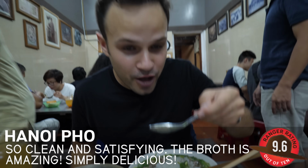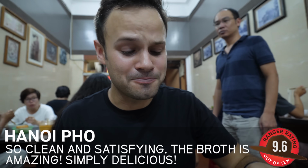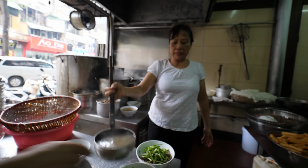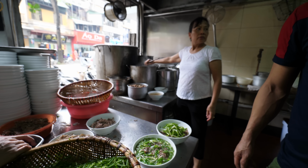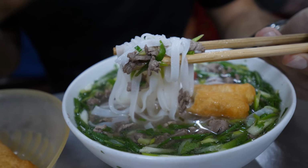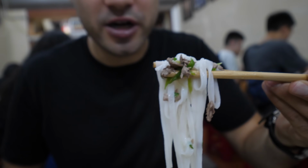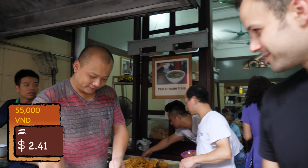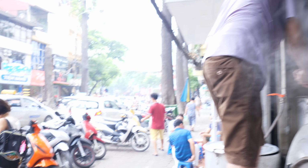So first thing I really want to do is just have a sip of that broth. Try it out. Mmm. Oh, wow. That broth. Mmm. That is the most powerfully nutritious, energetic broth. Oh, the beef flavor is so complex. It's so simply fresh. You just feel so clean and hearty eating this. The broth is where it's at. The broth is really the money maker there. That is truly enjoyable. That was awesome. That was an amazing bowl of pho.